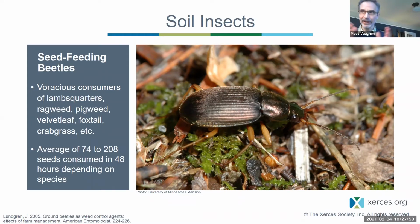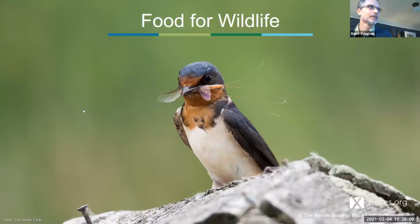So, are they going to solve your weed problems? No, of course not. But could they be playing a role in helping to manage weed seed, not to mention pests, in cropland? Absolutely. I mean, these animals are doing work for us. They're really out there doing the job.